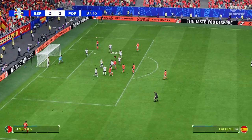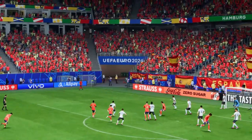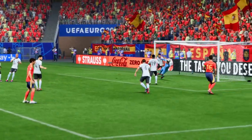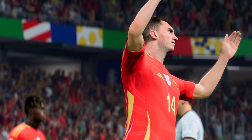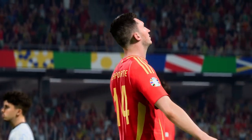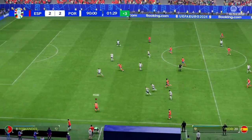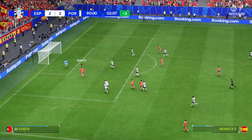Someone get on the end of this. Well, from that position, he really should be doing more to work the goalkeeper. Challenge. Well, we're certainly thinking about a winner. Could be.